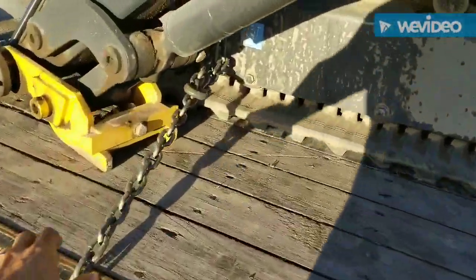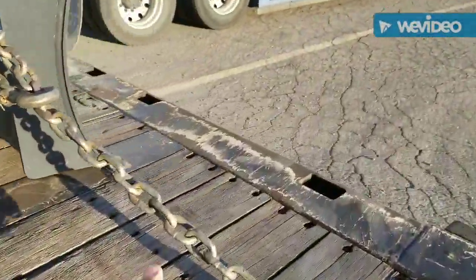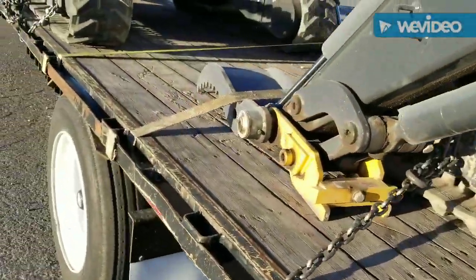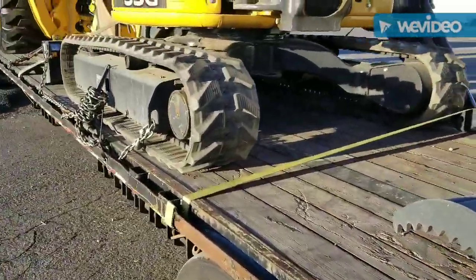So now it's not going anywhere. It's tight. Both sides are tight. It's not moving. So that, and I did it on both sides, will keep that screw from moving.